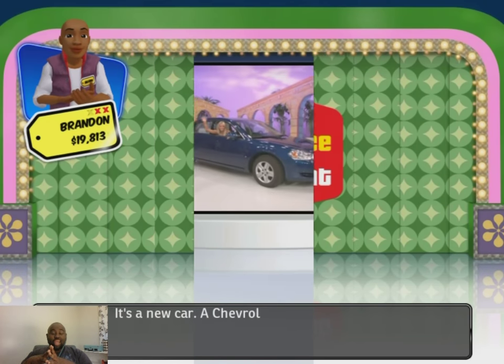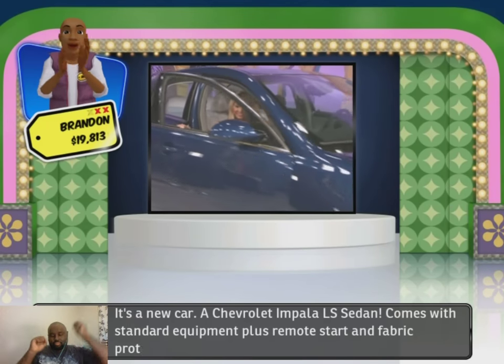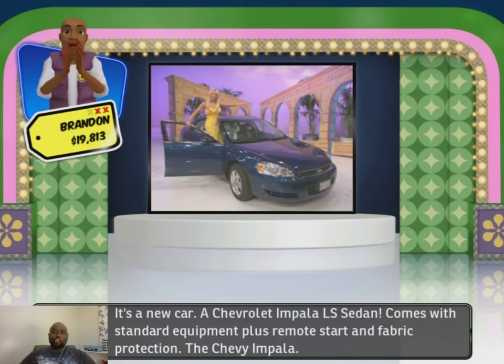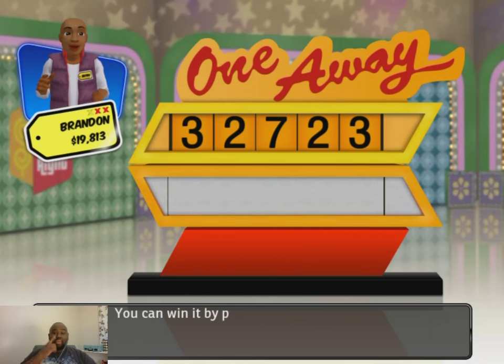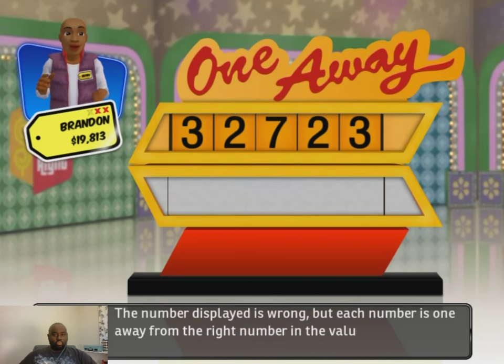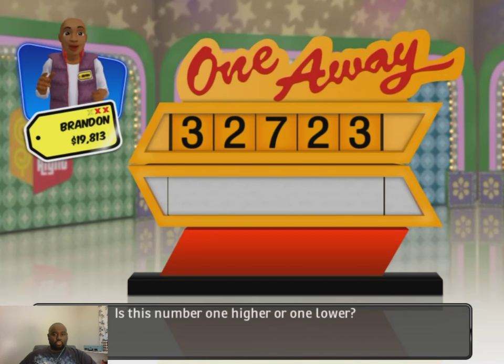It's a new car. Hey. A Chevrolet Impala LS sedan comes with standard equipment plus remote start and fabric protection. The Chevy Impala. Gotta get the Chevy Impala. Playing One Away. I don't think I've won this one yet, so I need to get this one. Each number is one away from the right number in the price of the prize. You'll have two chances to get it right. Is the number higher or lower?